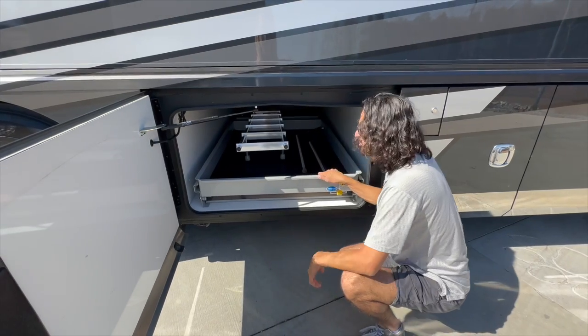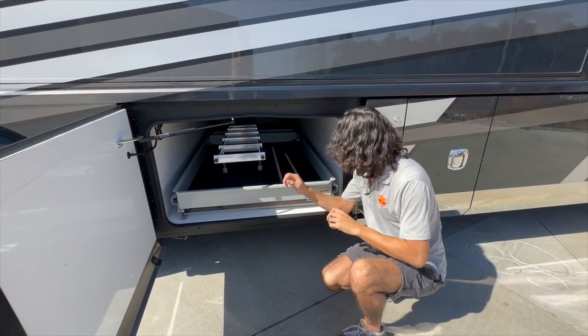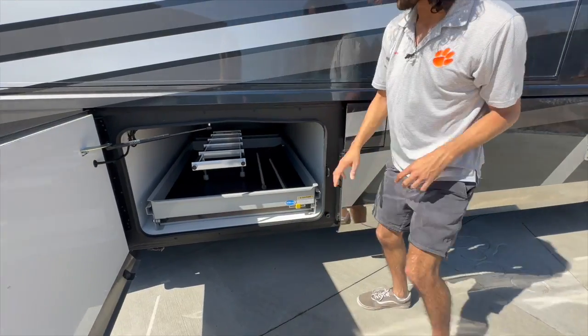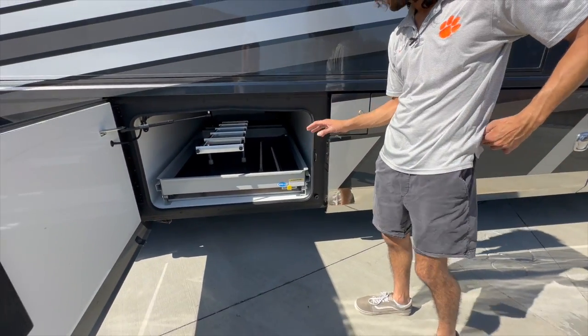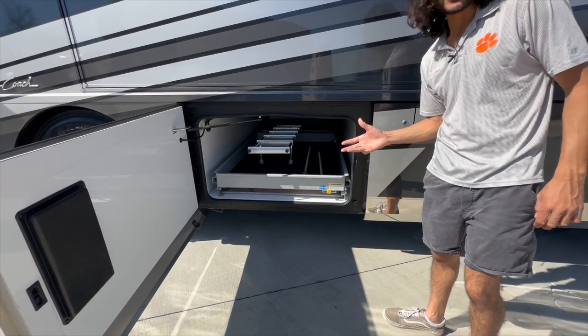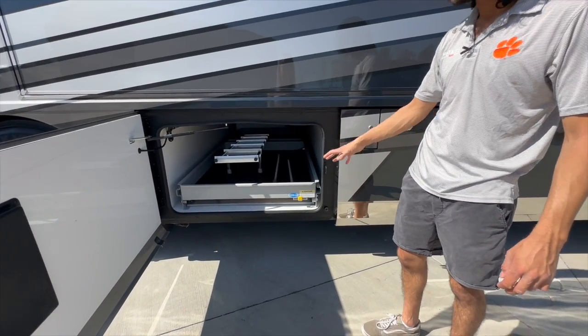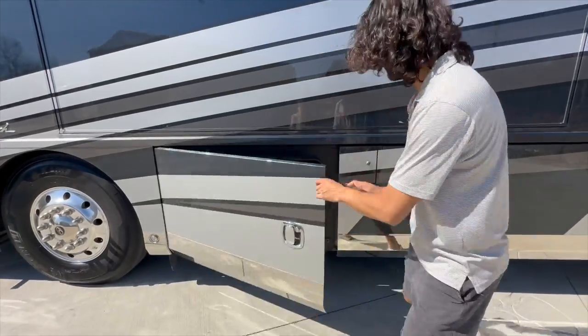Now I don't have the cargo lights on. I need to go ahead and turn those on because we've got very bright LED strip lights everywhere throughout these compartments. We've also got this nice composite material. American coaches use this for years. It's a very durable material and easy to spot things if you make a spill or something like that, because it's white and easy to clean because it's not a carpet material. Now moving on to the next compartment here.